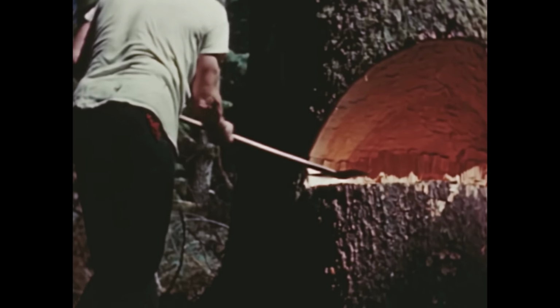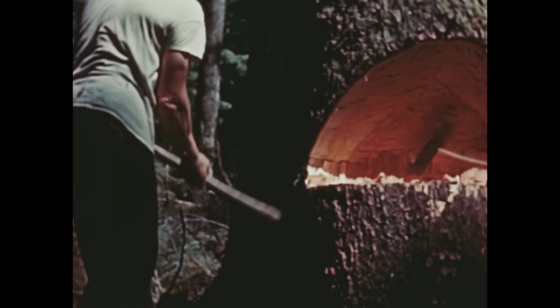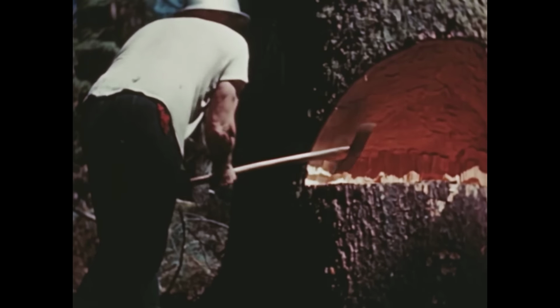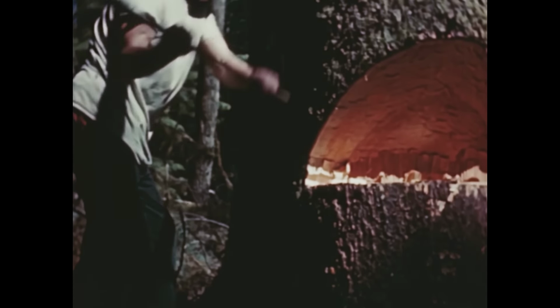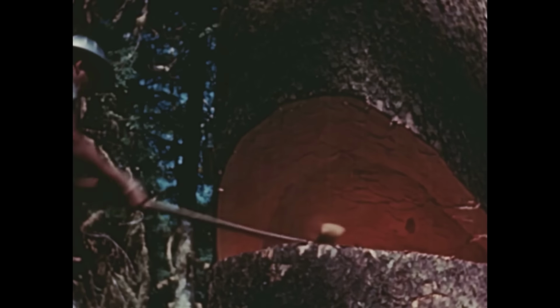For example, watch this faller. Split a chip, flip the axe, cut the chip loose. Split chip, flip axe, cut chip loose. When the undercut is almost finished, the head faller gives the tree a final gunning.